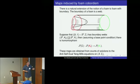And that's a lot of work, but I won't tell you about it. You're still working in orbifold world? It's all in the orbifold world, right? So again, I see a picture like this, I make it into an orbifold, and I do orbifold gauge theory on it.